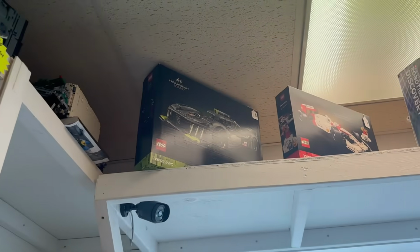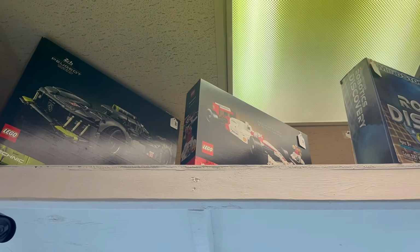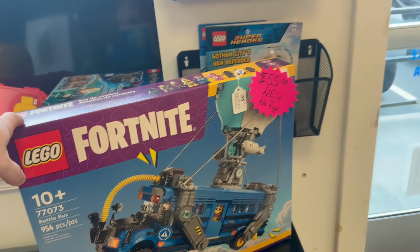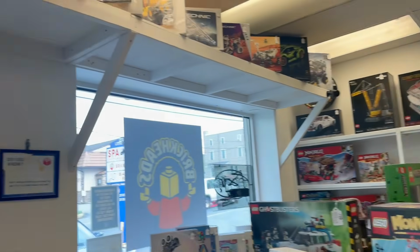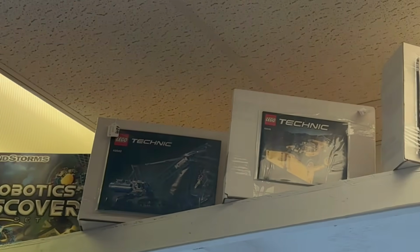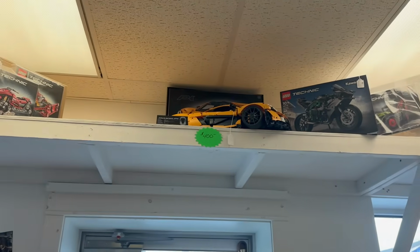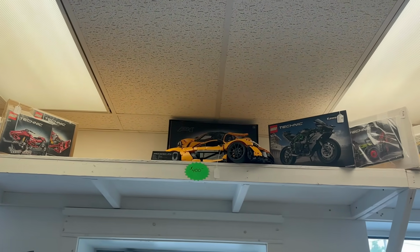Up here, we have the Technic Peugeot. Love that one. There is the sealed McLaren MP4 that we just saw. Let me see if I can get a better view. We have the Fortnite Battle Bus right there, $55, no figs, not too bad. We have all these sealed sets that we need to check out, of course. But now that I have a better angle, we can check out up here. We have that beautiful Technic crane, bunch of Technic sets. Look at that Technic snowmobile, that's pretty cool. There is the P1. I'm gonna need to grab that at some point. $400 for it built is not too bad.